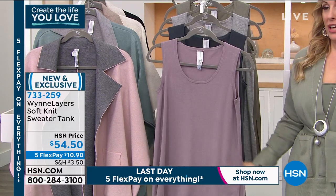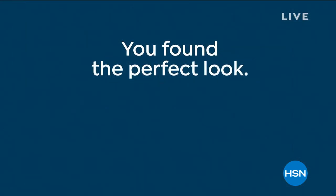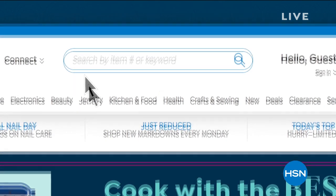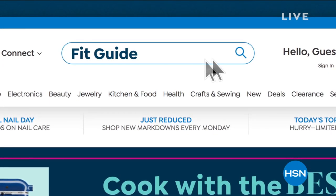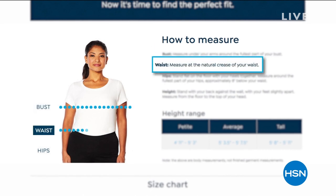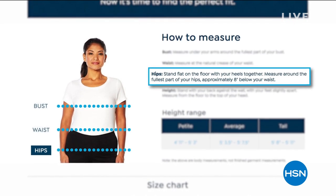So if you're new to HSN, we want to tell you how to get your perfect size the first time. You go to hsn.com and put in the words fit guide. Then you can be taken through everything from learning how to measure yourself, to seeing what size is your perfect size.